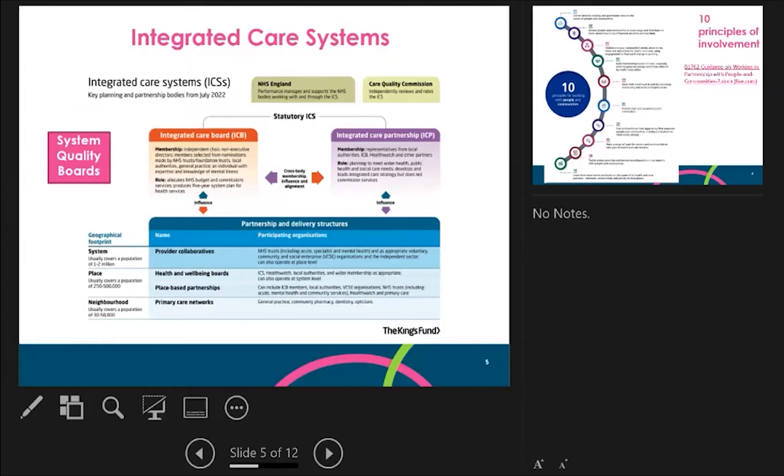And then at a neighbourhood level, you have your primary care networks, which are partnerships really mostly between general practice and community and dentistry and opticians, but often include the voluntary and community sector as well, to work much more at a neighbourhood level and tailor the delivery to meet very, very local needs. What I have added in a pink box is also that there are system quality boards, and they do what they say they should do. They look at the quality of the services that are being delivered, and those system quality boards sit alongside the integrated care boards and often have a seat for local Healthwatch.